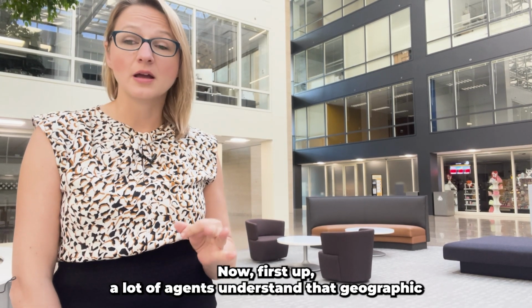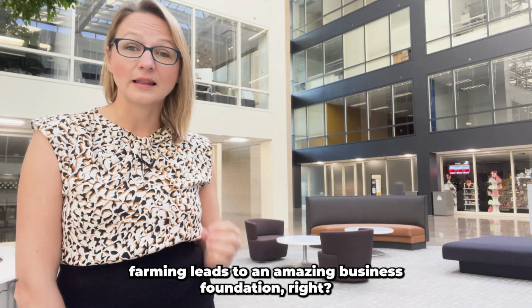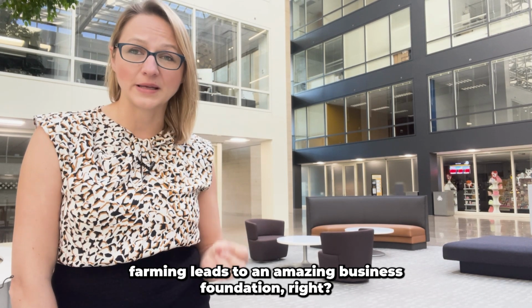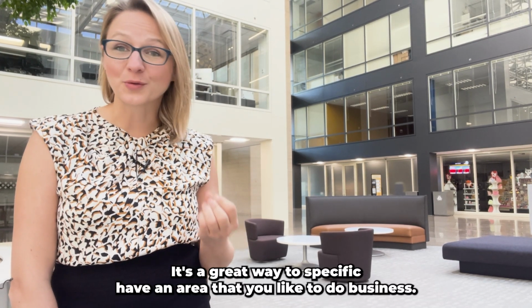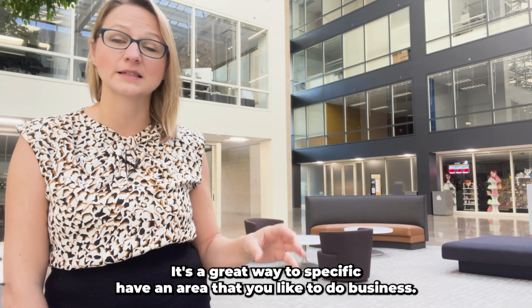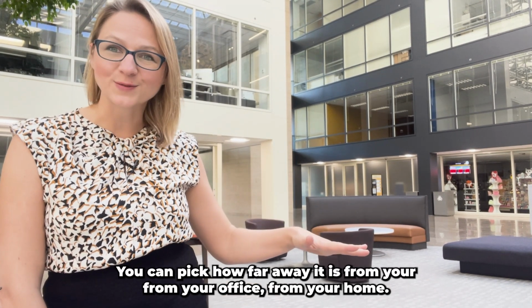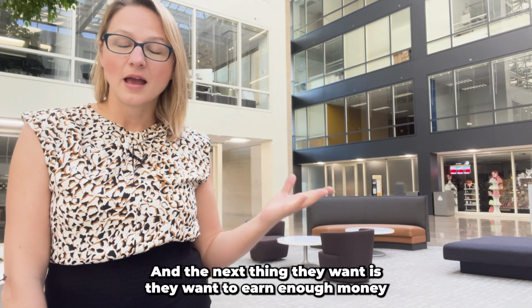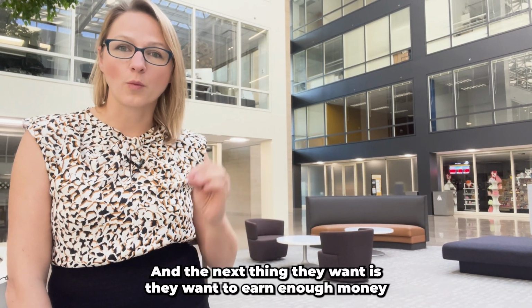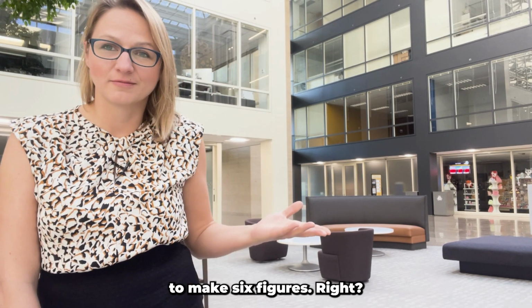Now, first up, a lot of agents understand that geographic farming leads to an amazing business foundation, right? It's a great way to have an area that you like to do business in. You can pick your price point. You can pick how far away it is from your office, from your home. It's amazing. And the next thing they want is to earn enough money to make 6 figures, right?